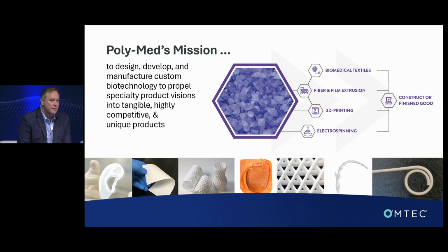Electrospinning is something we've been doing. That was actually the focus of my PhD. We had the first marketed electrospun device that was cleared by FDA, and that was more than a decade ago. About 2015, we looked at the opportunities around 3D printing and identified that as a high potential area for part customization. And really starting with thermoplastic materials, but then translation into UV curable as well.